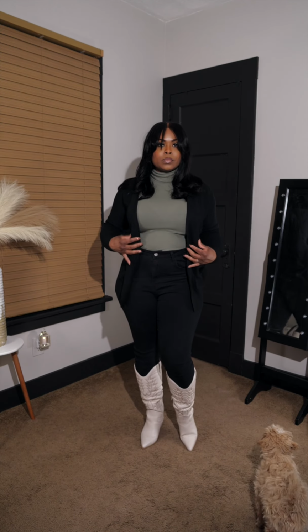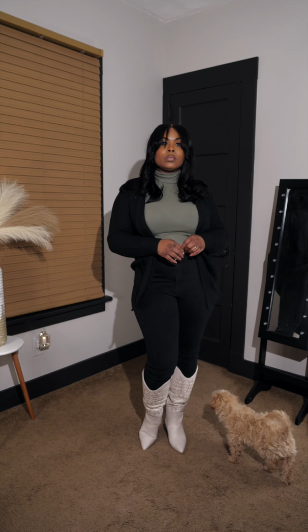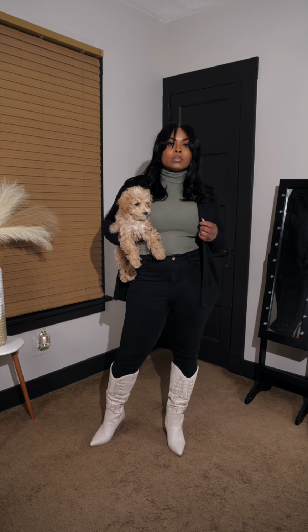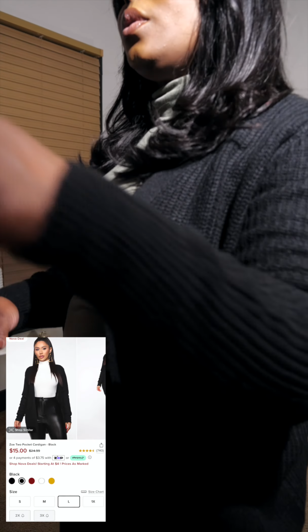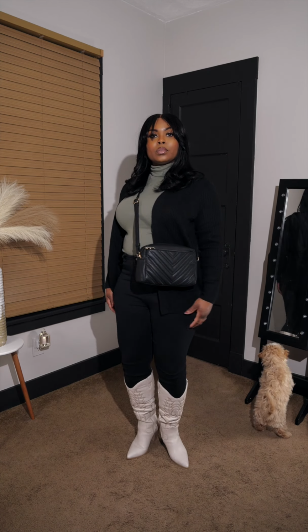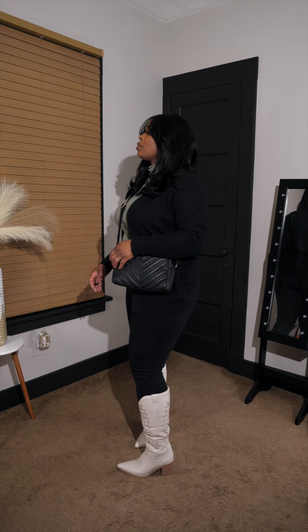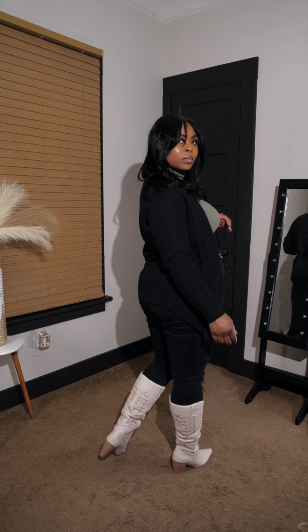I love black. It's my favorite color, and this puppy has been bombing all my content all day, my cute little puppy. But anyways, it's a waffle design cardigan, and black cardigans are gonna go with almost everything, so I had to get one. It was $15, wasn't bad. Does come in other colors. It goes from a small up to a 3x.